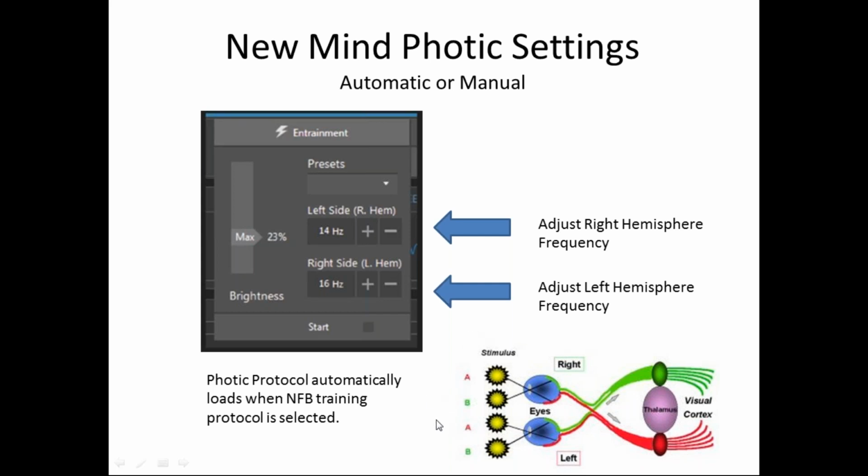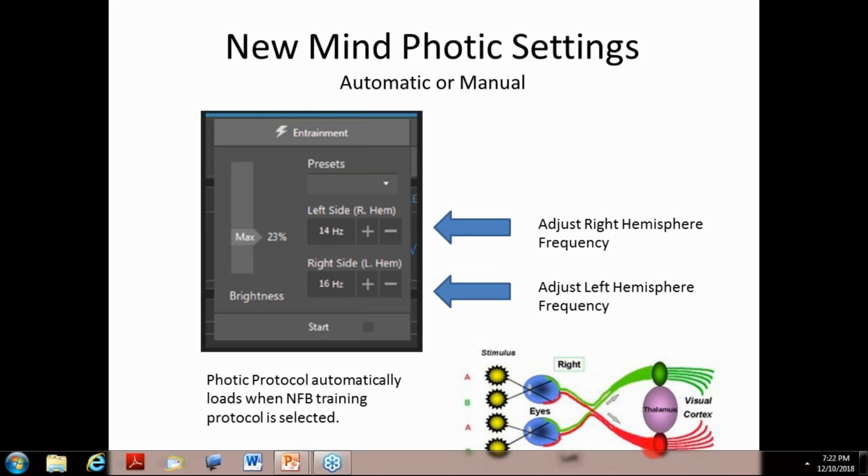It's probably the hardest thing to get. But if you look down here, you've got left and right eyes. There's the left and right eye. And if you notice, for each eye, there's an A and a B here. The two A's are one eye field, and the two B's are another eye field. So each eye has a left and a right eye field. And the glasses are set up so that you can train one eye field in one frequency and the other eye field in the other frequency.